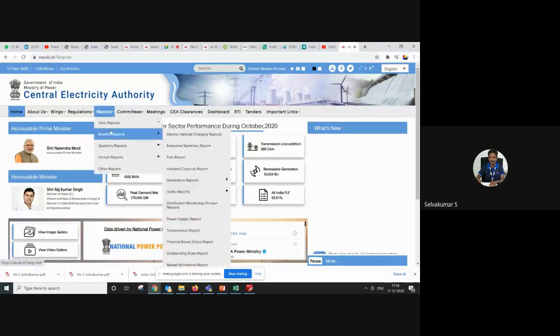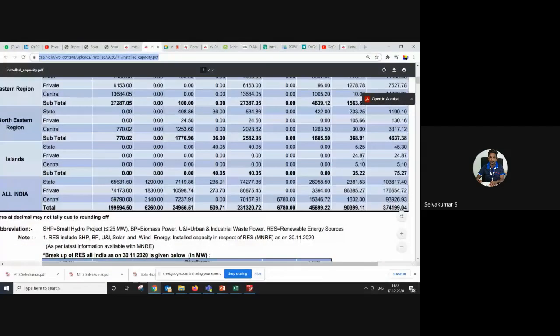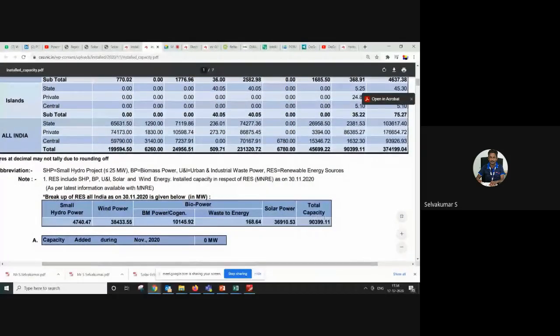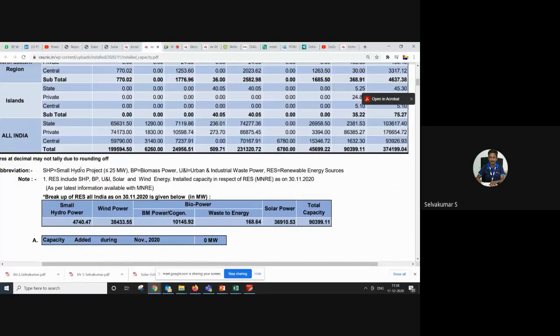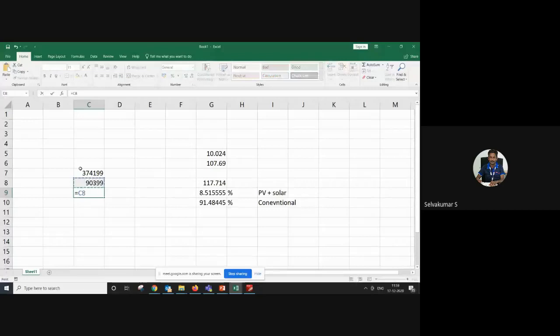Similarly, you can go to the monthly report and look at the installed capacity, which I have already opened for you, right? Here is the data. If you click this, you will get this data. As of now, India has about 374,000 megawatt, and out of which about 90,000 megawatt comes from renewables. This is an energy perspective. But if you look at the installed capacity perspective, out of 374,189 megawatt, 90,000 megawatt is coming from renewables. That means in installed capacity, we have already crossed 24%.